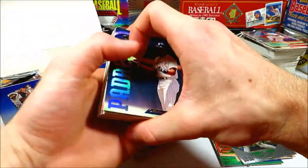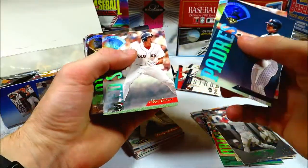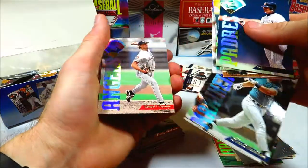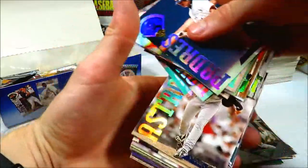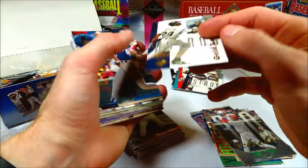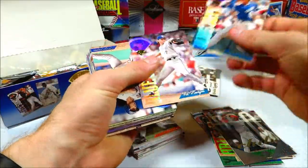That's good. Something new here. You love to see it. Got an Indians here. Wayne Kirby, once again, was just talking about him. And there's Paul Shuey. So we're starting to see some duplicate names, which is good. Again, this is just Series 1, by the way, so we won't be completing full sets here. Won't have a shot at doing that. Got another Gold Leaf Rookies. A new name, Orlando Miller. Love to see it. John Olerud.